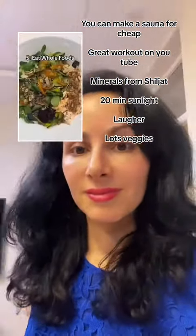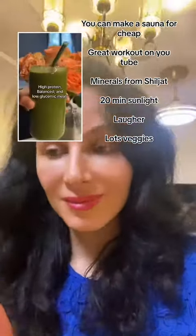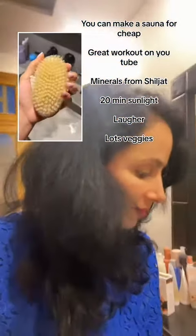Then when it comes to diet, I keep it strictly to eating whole foods. I don't want any processed food, nothing that comes out of a bag, no junk food. Just keep it clean because your body needs it right now. And I stimulate my lymphatic system. This could be gua sha, it could be a manual massage, it could be a dry brush.